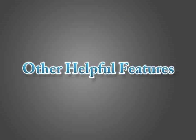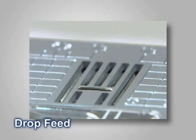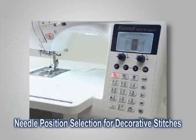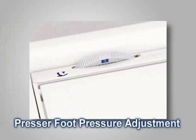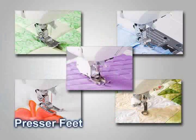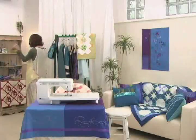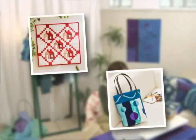Other helpful and convenient features for quilters. It also offers quilters other helpful features such as a drop feed, a knee lifting lever, needle position selection for a decorative stitch, and presser foot pressure adjustment. Choose from 225 built-in stitch patterns and from many presser feet. The Exceed is wonderful. The many features and possibilities of this machine will inspire your creativity as a quilting artist.